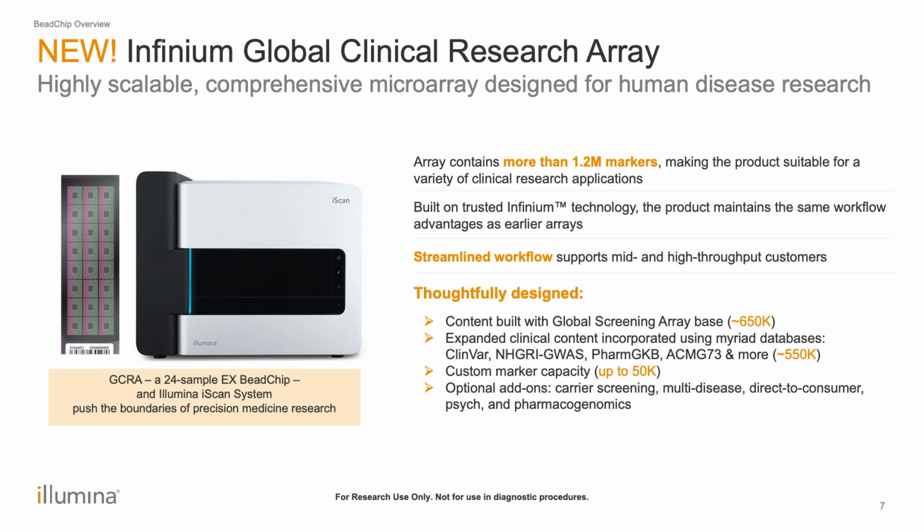Jumping into the next one, we have the Global Clinical Research Array. This one was designed to be our most comprehensive one with 1.2 million markers. This one's very important if you're looking at the clinical research aspect. A lot of these markers, I'll show you in the next slide what the content involves, but it combines the Global Screening Array with some clinical content that are curated from databases such as ClinVar, NHGRI GWAS, ACMG, and more. Again, similar to the other array, you can add custom content. You can also add our boosters.